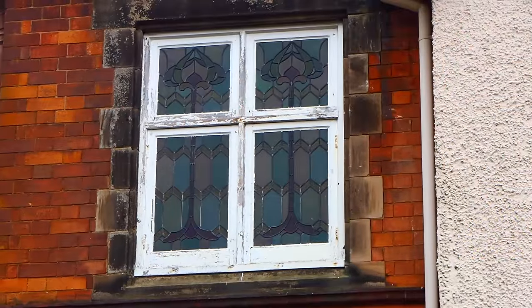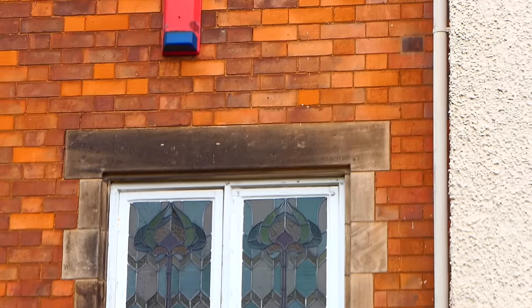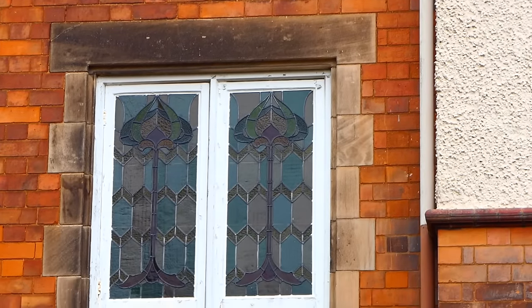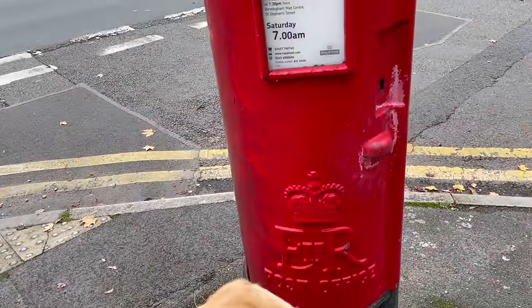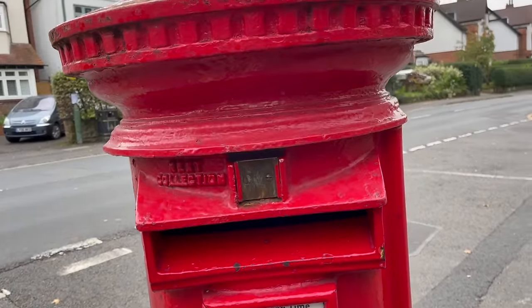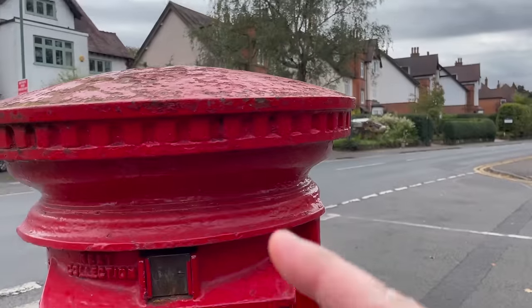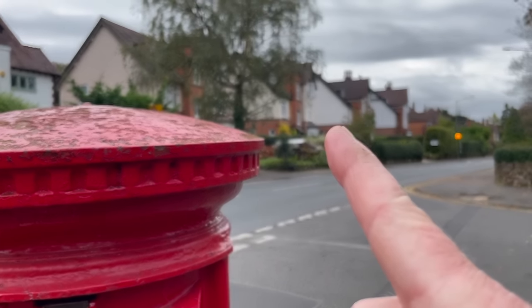The word Gowan must be significant to the Holdens because they named two of their houses Gowan Bank. Gowan is another name for the word daisy. What is really incredible for me now, I'm about to post my journal in this letterbox and I can see Edith's house from there.